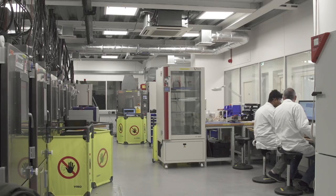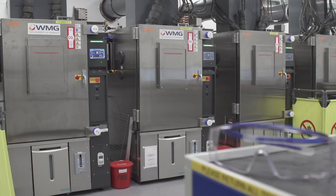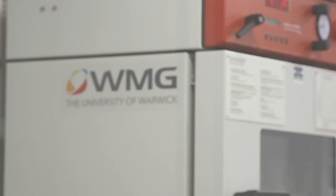So they're in very controlled conditions. We have a lot of thermal chambers, we have a lot of cell cycling equipment, and in that facility we will explore comprehensively the behavior of those energy storage technologies. The aim is to understand comprehensively the behavior of these energy storage technologies so that we can then ensure that when they're assembled into the final battery packs and go into their final industrial application, we have high confidence that they will succeed.